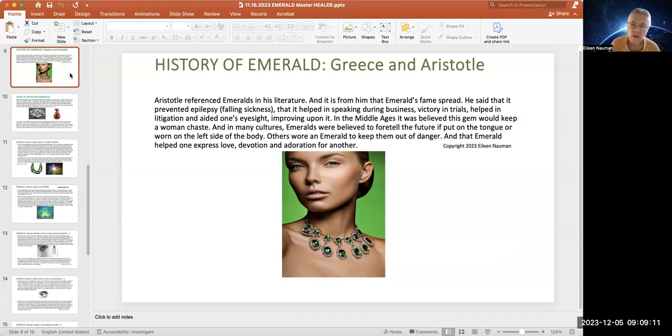In the Middle Ages, it was believed that the gem would keep a woman chaste. And in many cultures, emeralds were believed to foretell the future if put on the tongue or worn on the left side of the body. Others wore an emerald to keep them out of danger. And that emerald helped one express love, devotion, and adoration for another.